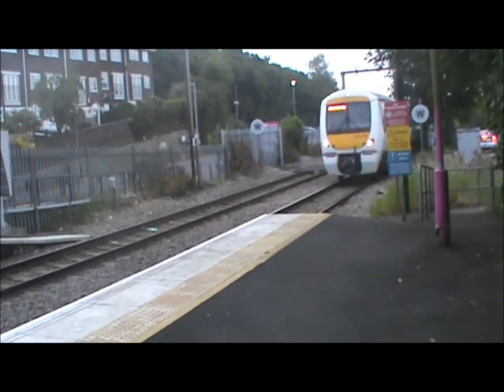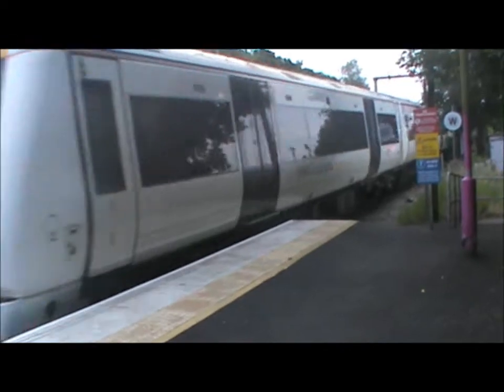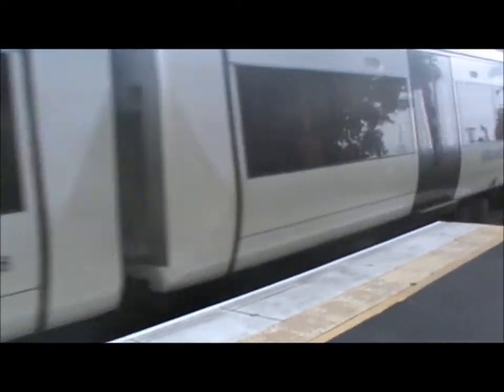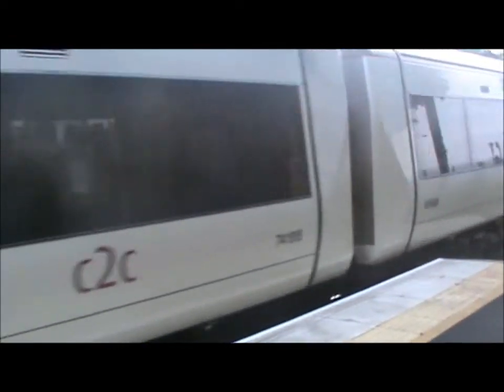And we see an up road. Again, class 357. I'm just hoping that he gets out of the way so that we can see the fancy train shortly.